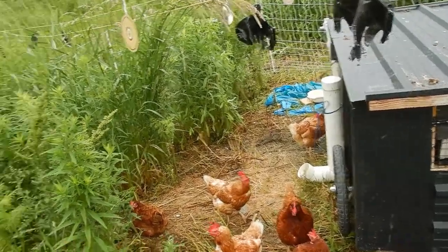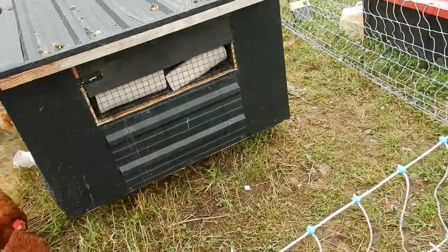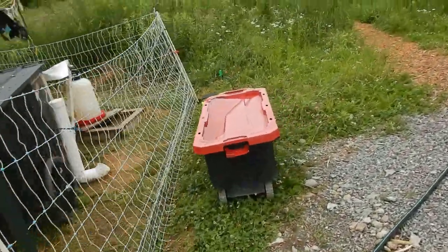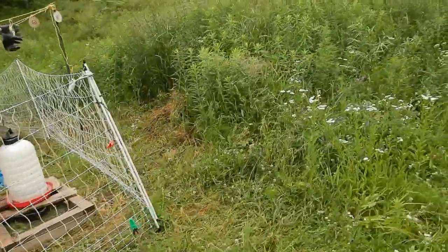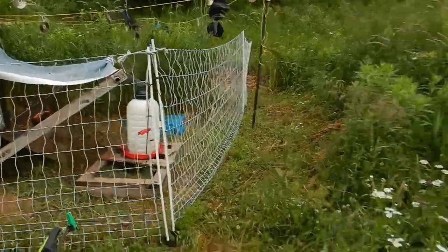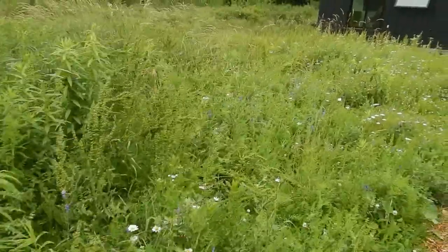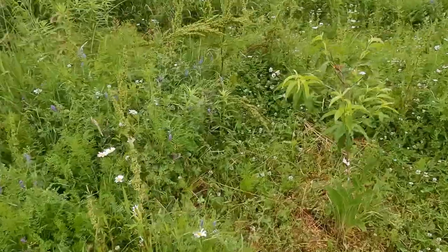Anyways, they're doing a very good job, and hopefully tonight or tomorrow we'll actually move them to a new space, and that new space will incorporate this section. So we'll bring it 20 feet down that way, 30 feet down this way, 20 feet down, and then another 30 feet back again, so we end up with a rectangle.